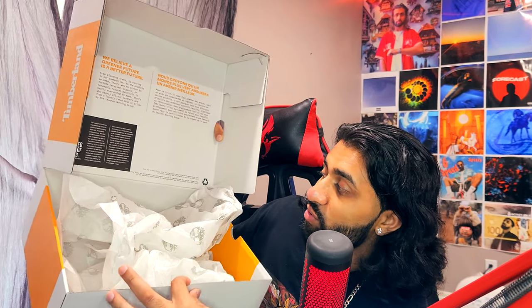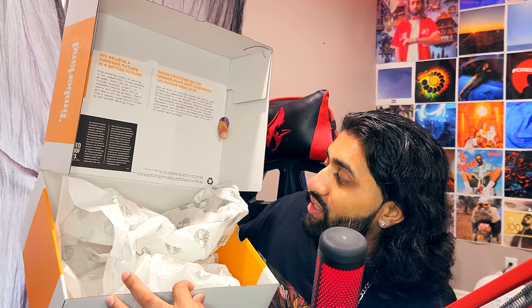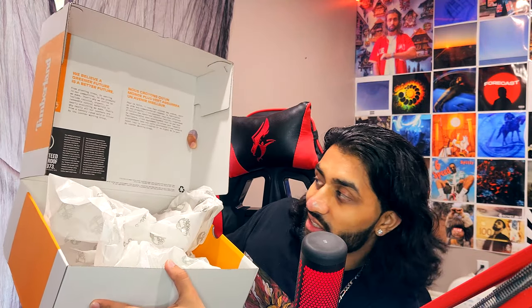We also got this. "We believe a greener future is a better future, from planting trees to serving in our community." So shout out that. This box is made fully with recycled paper and printed with water-based inks. It's also reusable and recyclable, so you can do your part. I like that. You know, they didn't really have to put all that there, but they did. So shout out Timberland for having a conscience, you know?